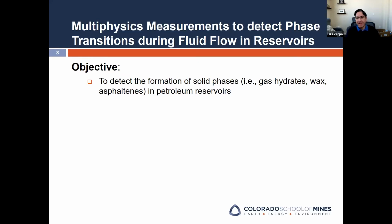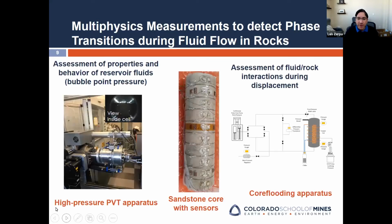So we needed to detect the formation of these solids during the water flooding process in this reservoir. In the next slide, we have the equipment that we were using. So first we start doing an assessment of the properties and behavior of the reservoir fluids. And for that, we use the facilities in the PVT lab in Marcus Hall. And what we're seeing here is a high pressure PVT apparatus where we take the crude oil, the dead oil from the reservoir, and we recombine with natural gas to form a representative reservoir fluid for the reservoir conditions.